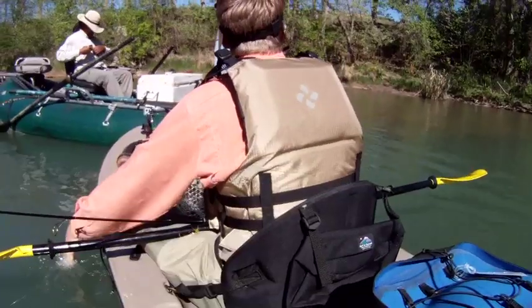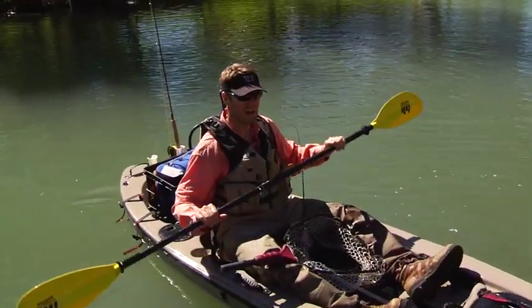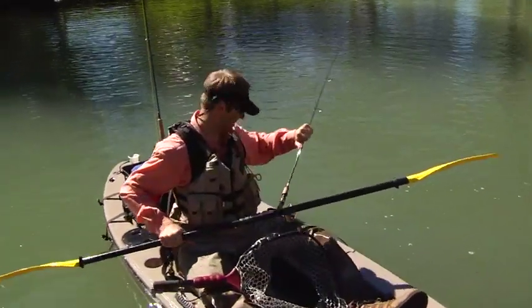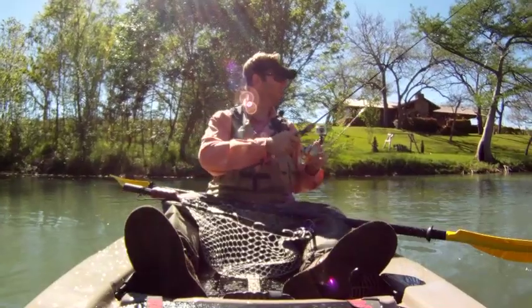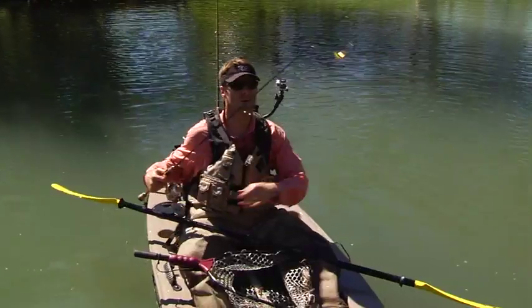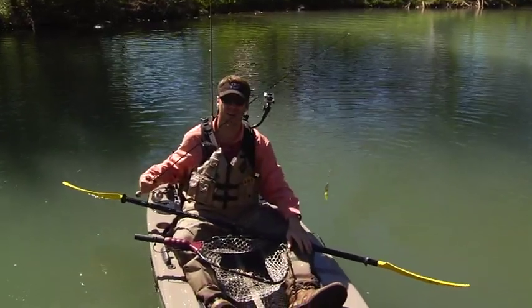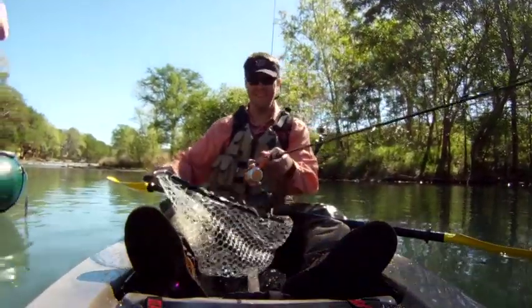Whoa! They've got a little girth to them. Oh yeah, they're eating good. I mean, it's steak dinner every night. He came up and just knocked the heck out of that thing coming off the ledge. All I'm throwing is a real simple Meps. It's got a gold spinner with a chartreuse tail on it. Very excited about that one.